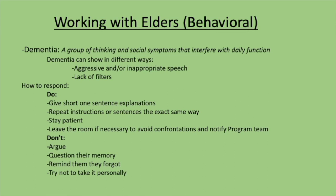Here are some tips about how to respond to someone when you think they may be experiencing signs of dementia. It's important to give short explanations and to repeat yourself in the exact same way to avoid confusion. Try to stay patient when communicating, but know that it is okay to remove yourself from a situation if you think a confrontation is arising. It's also very important to not argue or question the person's memory. You don't want to remind a resident that they are remembering incorrectly, because this can lead to more confusion for the resident.